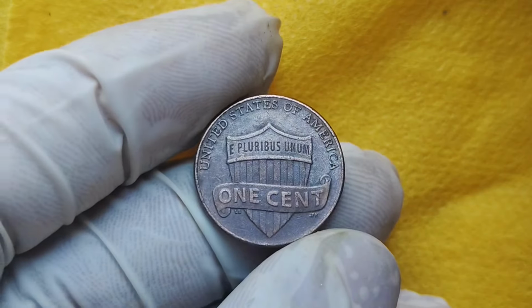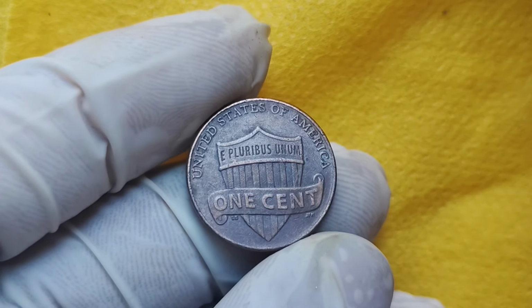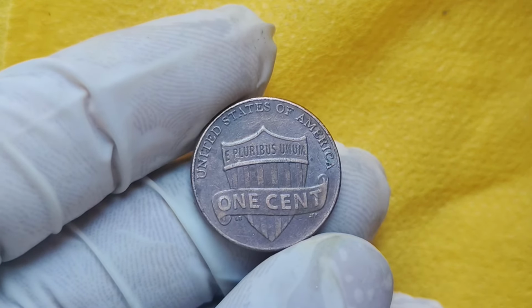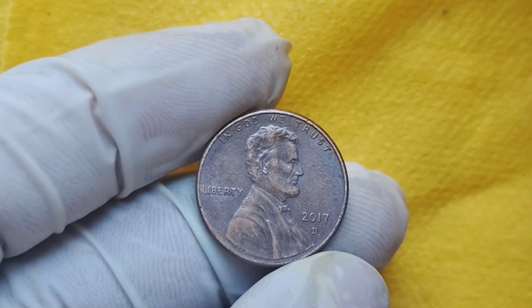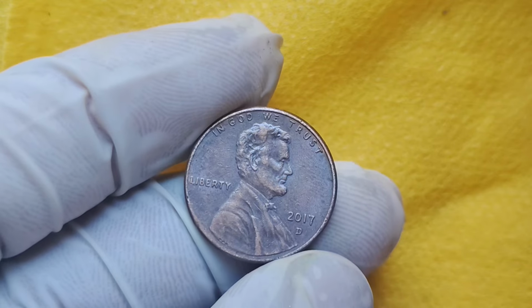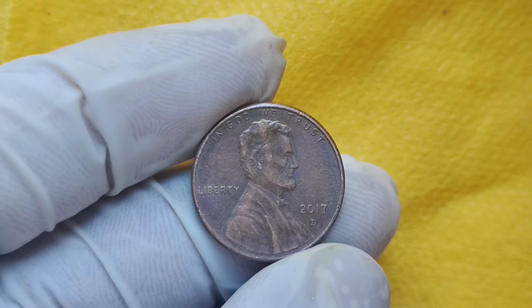While the 2017 D penny might not make you a millionaire, there are pennies out there that could. Let's take a look at some of the most valuable ones. This coin is the stuff of legends. During World War II, the U.S. Mint switched to steel pennies to conserve copper. However, a few bronze planchets got mixed in, resulting in this rarity. One sold for a whopping $2.30 million.